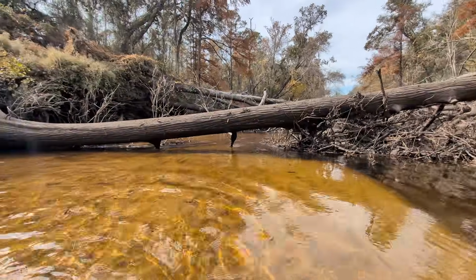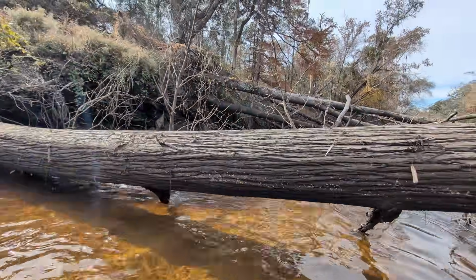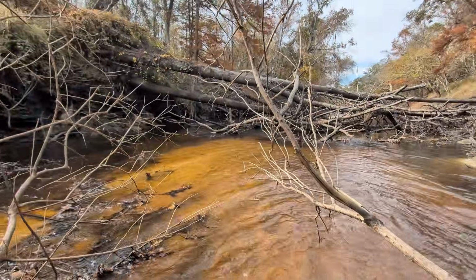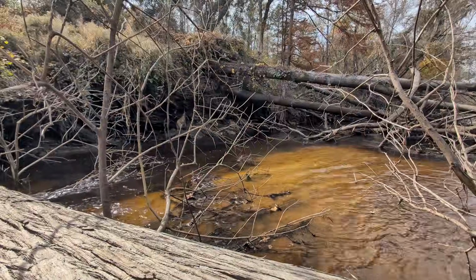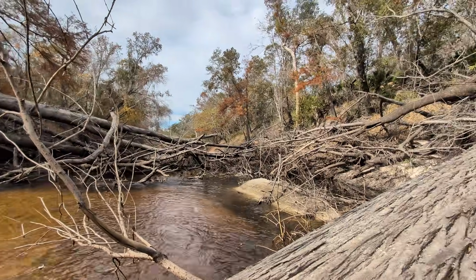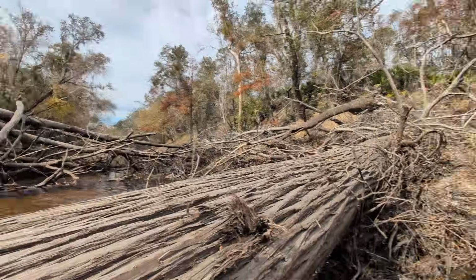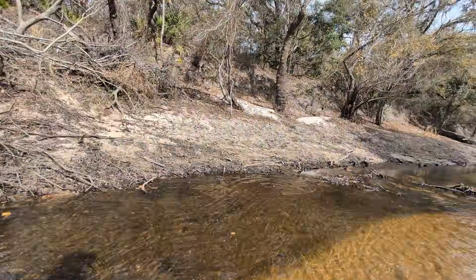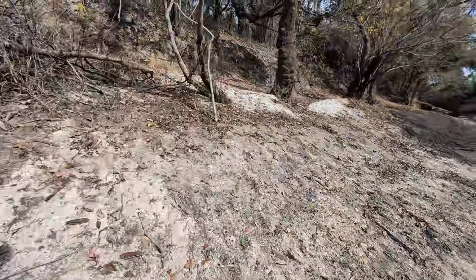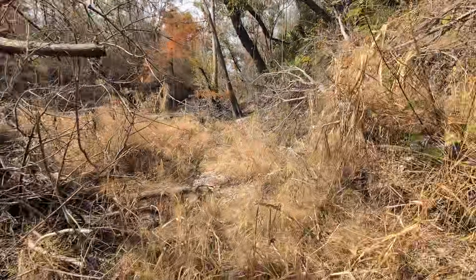Let's see if we can get around this log jam here. Probably up on the bank is where I'm gonna want to go. I could get through here with the kayak if I wanted, but I might keep exploring upstream rather than this way, especially since I'll have to paddle back up at the end of the day. But I wonder if any gravel got exposed on the other side. So walk up this way. Oh, look at that nice little deer trail here. Works out good.